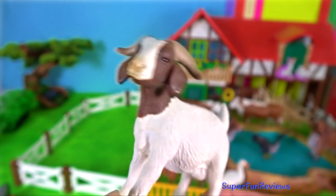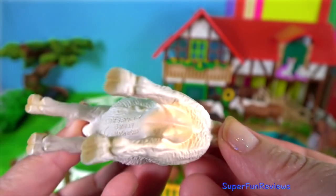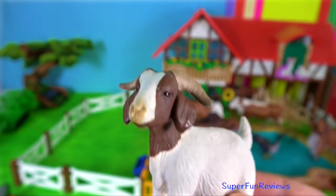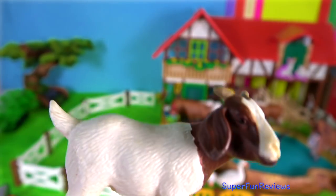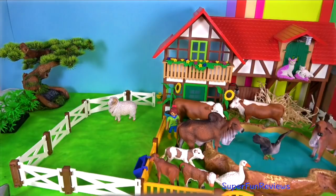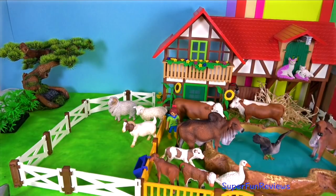The Boer nanny goat and her kid. It is a South African breed of goat. The name Boer means farmer. These goats were bred originally by Africana farmers who crossed various European and Indian breeds with breeds bred by the indigenous people.